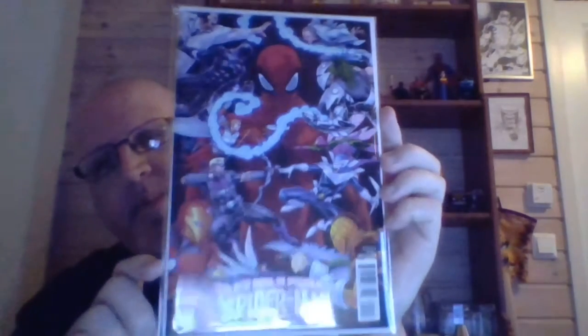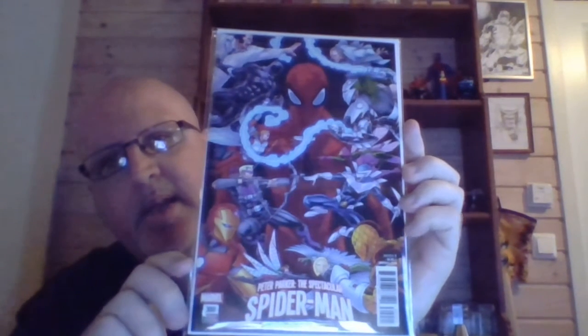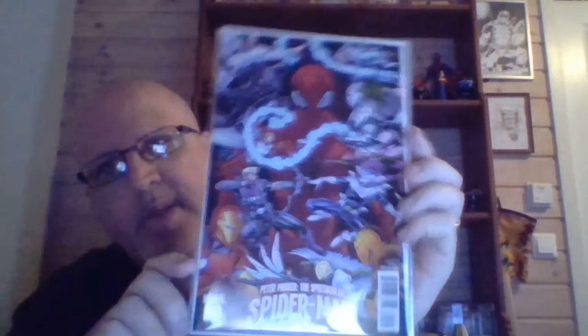Now we have Peter Parker, the Spectacular Spider-Man number 300 variant. I don't know who the artist is. It's so hard to keep up with these new artists. I'm still used to the old ones, but I digress. I love the depiction and art of this cover. Whiplash, Spider-Man, Hawkeye, looks like Boomerang, and some other characters, heroes and villains alike. Awesome cover. I want to get that graded, hopefully sometime soon.